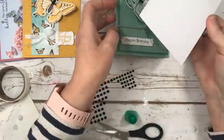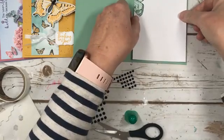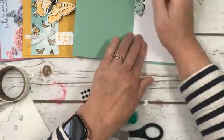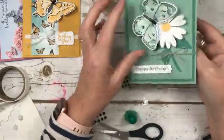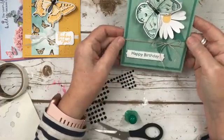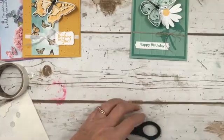All right, and we're just going to tuck this inside. There. So when you open it up, you have that little hint of a butterfly. Yeah, I did glue that down. Okay, so those are our 3 cards for today.